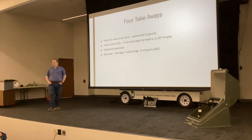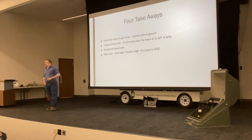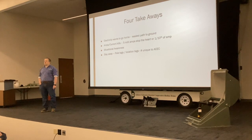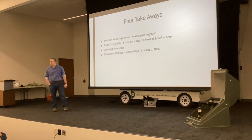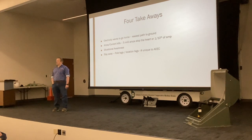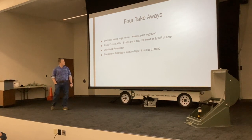Four big takeaways from this presentation. Always want you to remember that electricity wants to go home. It wants that easiest path to ground. If you have power lines on your vehicle, that could mean it's going through the frame of your vehicle, through the tires. But say you try to exit that vehicle, you may be a better conductor than going through the tires. So it's trying to find that easiest path to ground, and we want to keep you from being that easiest path to ground.